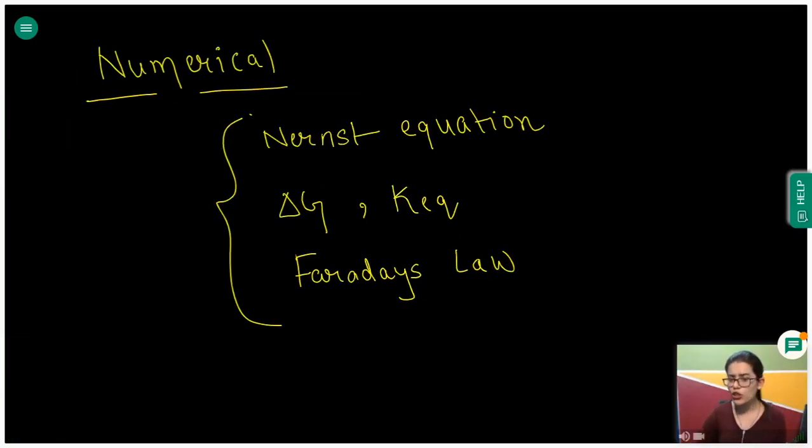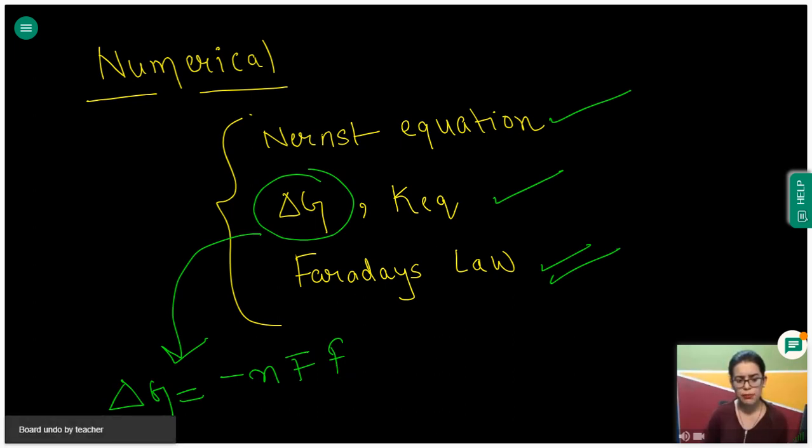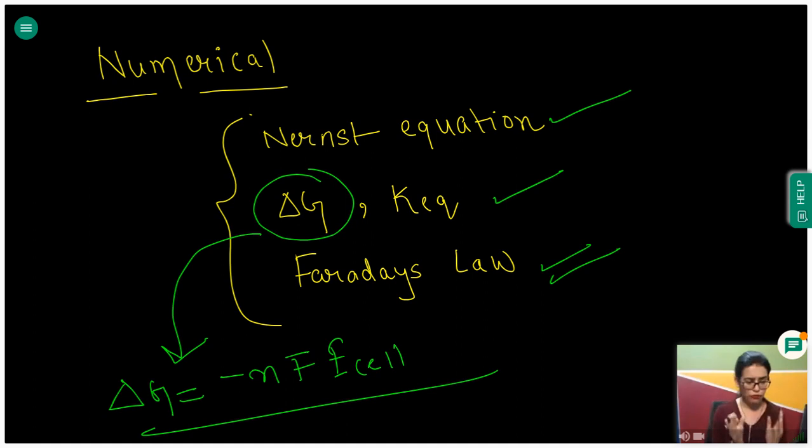Numerical is, of course, from your Nernst equation, delta G and the value of K equilibrium and Faraday's law, right? What is the value of delta G in terms of E cell? So you all know delta G is equal to minus nF E cell. So this I forgot to mention over here, which I am writing E cell, right? So all these things are very important for electrochemistry.